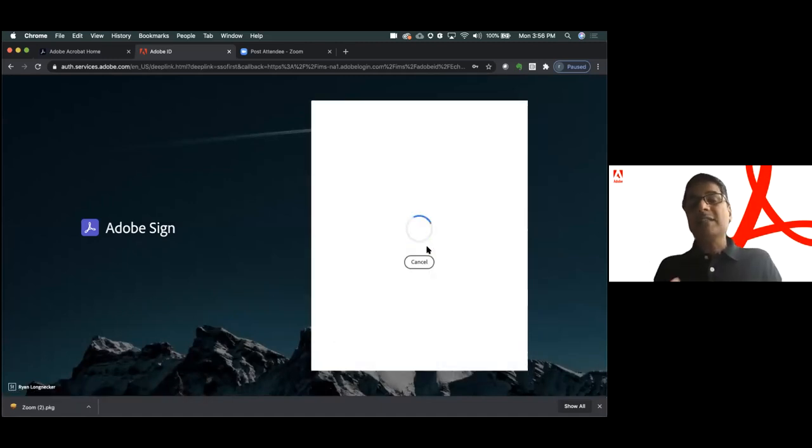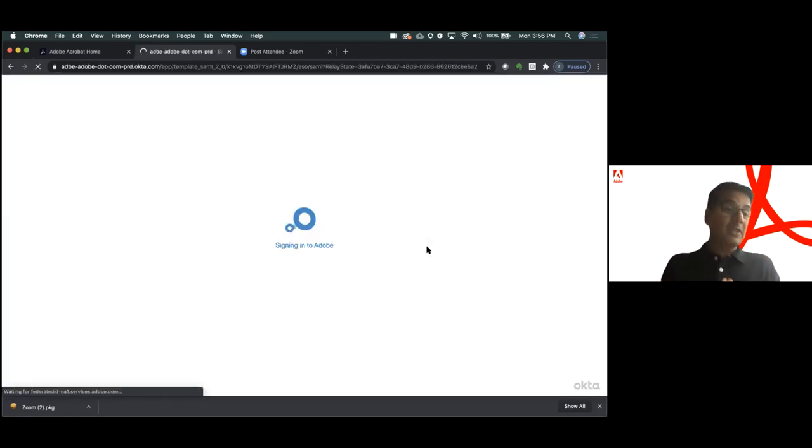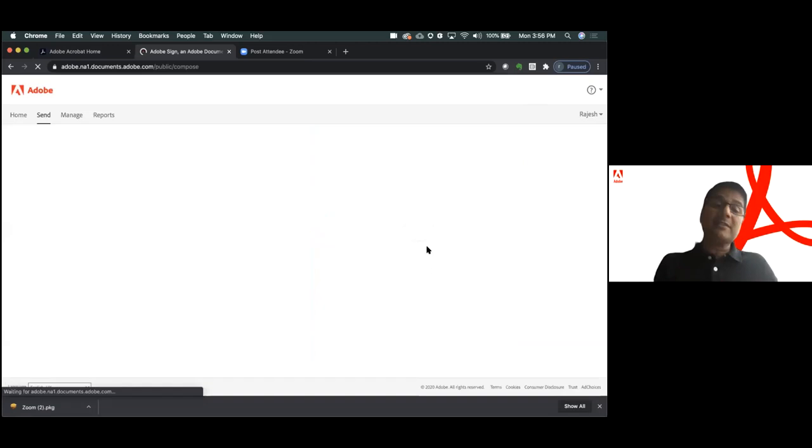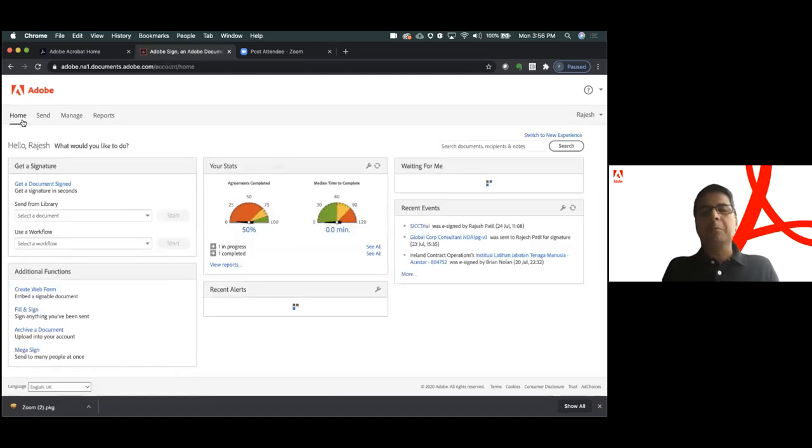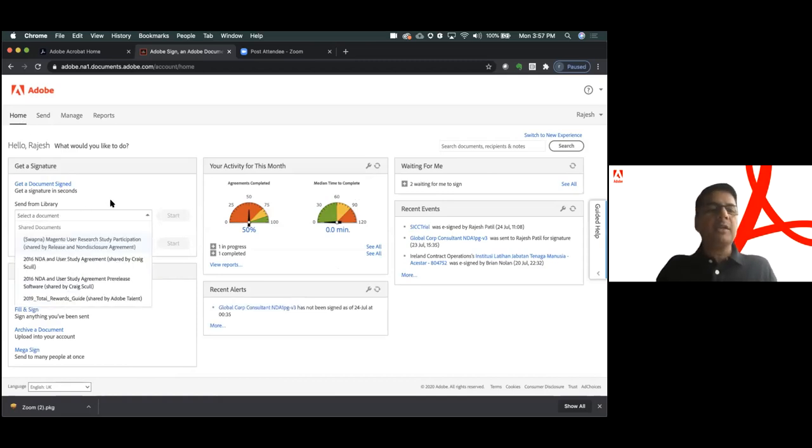And obviously you can see that it is going through my Okta because Adobe is using Okta as a single sign-on to get on to any of its technology. So Adobe has utilized this. If your IT needs you to do it, you can do it. So it is an additional layer of security. What I'm going to do is start by showing you that it is a very simple dashboard that you see here where I can select a particular document from the library if I want it.